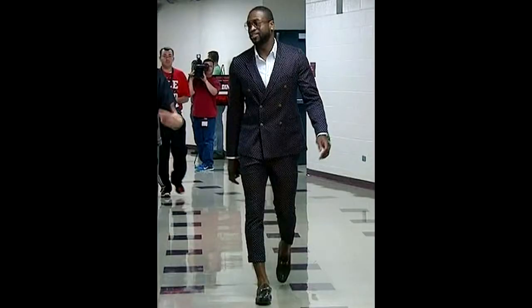Well, the last couple of years, the trend was those tight fitted ankle pants. We're gonna miss D Wade on that one. Yeah, Westbrook, those guys would definitely have those walking into the tunnel as they're approaching the gym before the game.